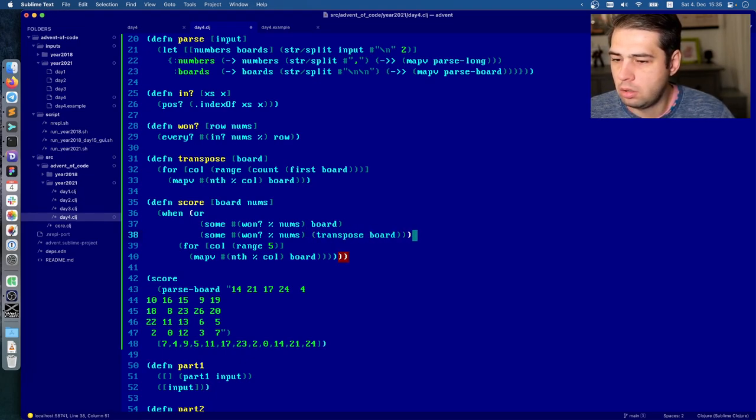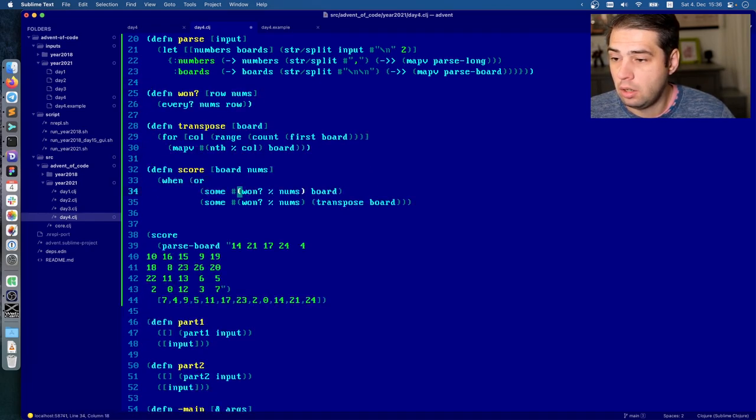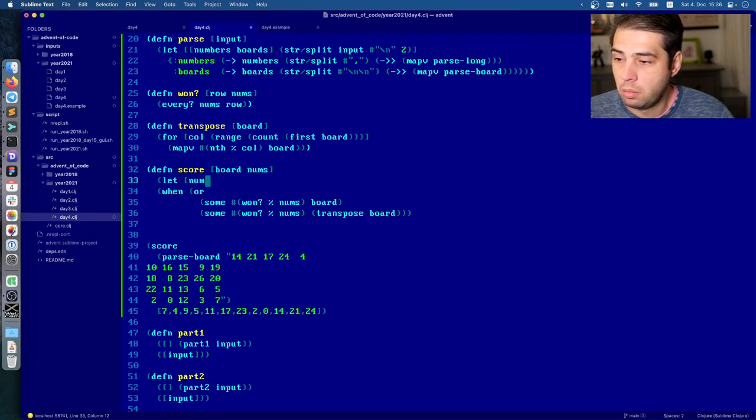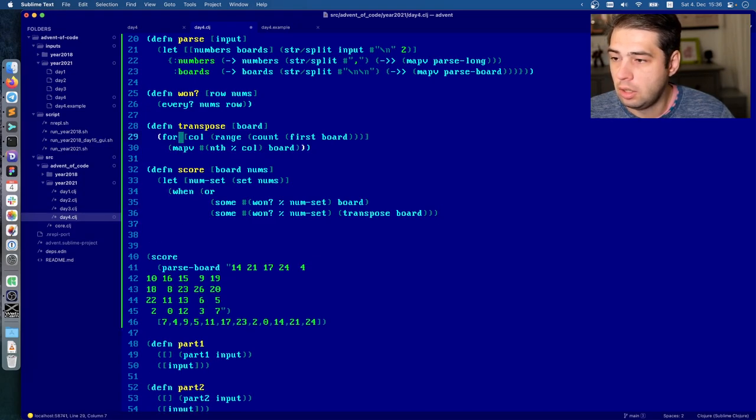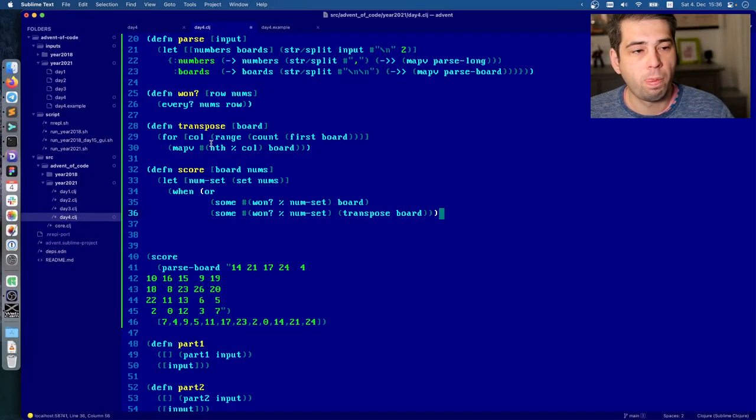Transpose board, right? So if any of those wins, it means that here nums could be a set, and we don't need that. Set nums. Set. So this is a little optimization because I don't like to do unnecessary work when it's not needed. We can also cache transpose boards somehow, I think. Do we want to do that? We want to do that because we don't care which of the boards win, right?